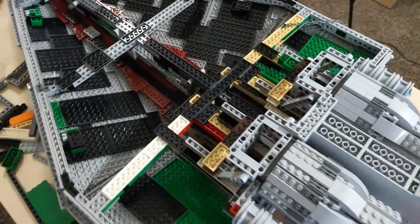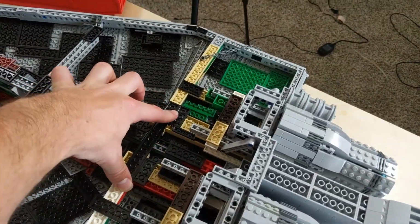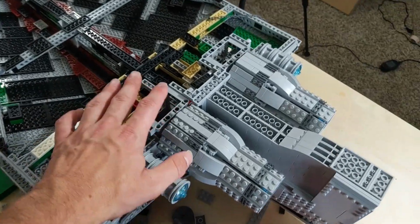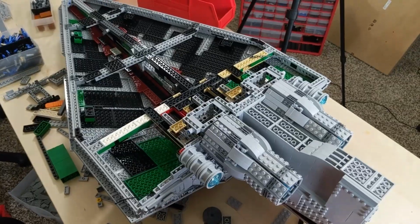What I'm going to be working on next is sticking some Technic pieces in the center area right here, and those are going to be for the stand, because obviously this is going to need to sit on some kind of stand. I can't just let it rest on these reactors in this part and the bottom piece. So I will be back with another update soon.